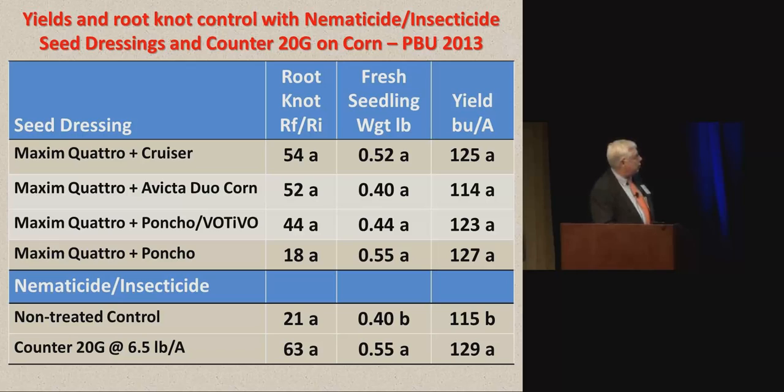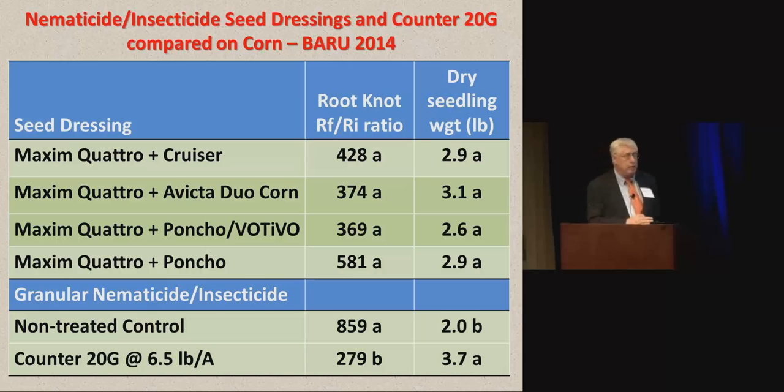Didn't have any effect on root knot reproduction, but we did get a bigger plant with the Counter, which translated into a 14 bushel yield gain in this particular test. This second test was done at Bruton. The other one was a plant breeding unit.